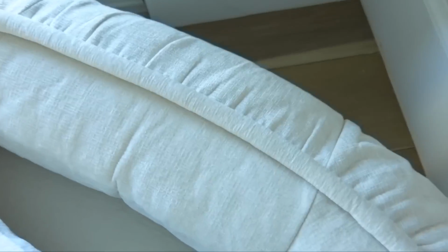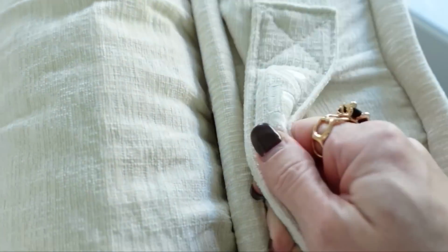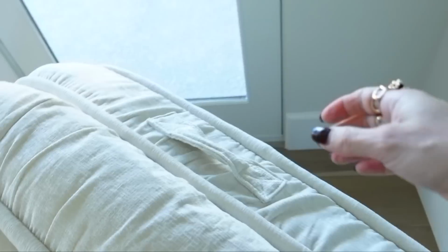I feel like this would be perfect for a dorm room too. I do want to show you, there is like a little handle up here. Do you see that handle? So it makes it really easy to lift it up. See, now it's upright. And also to drag it around.